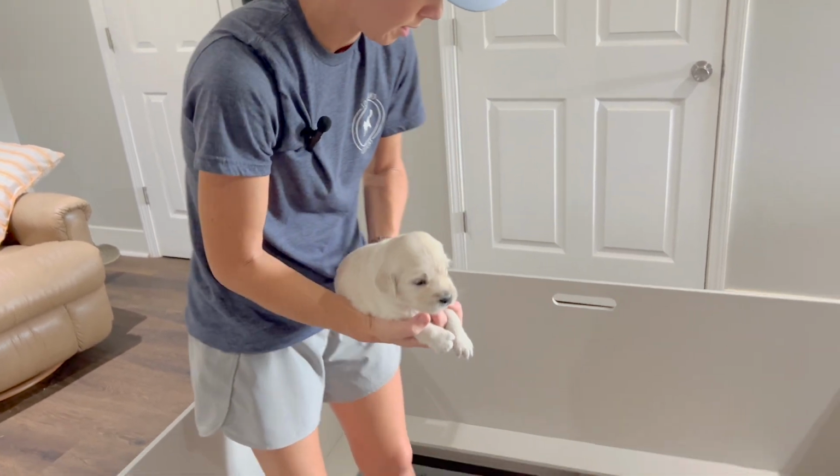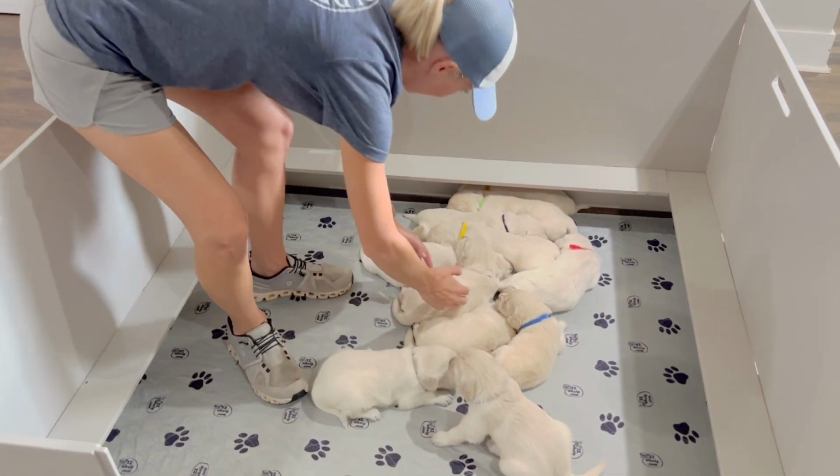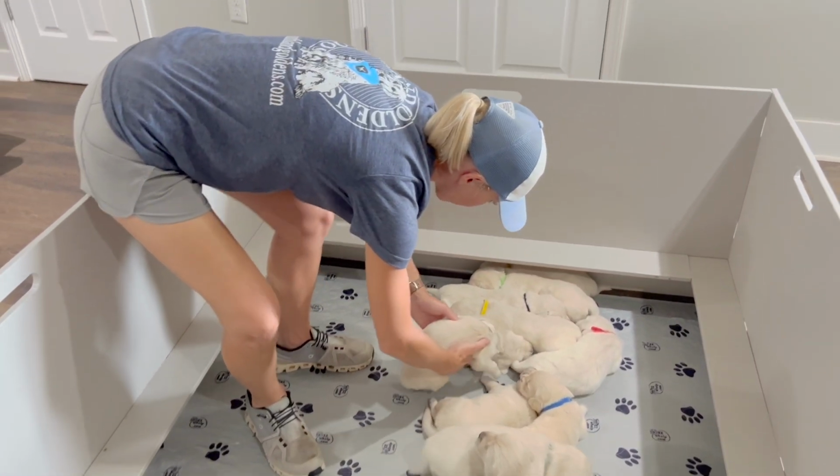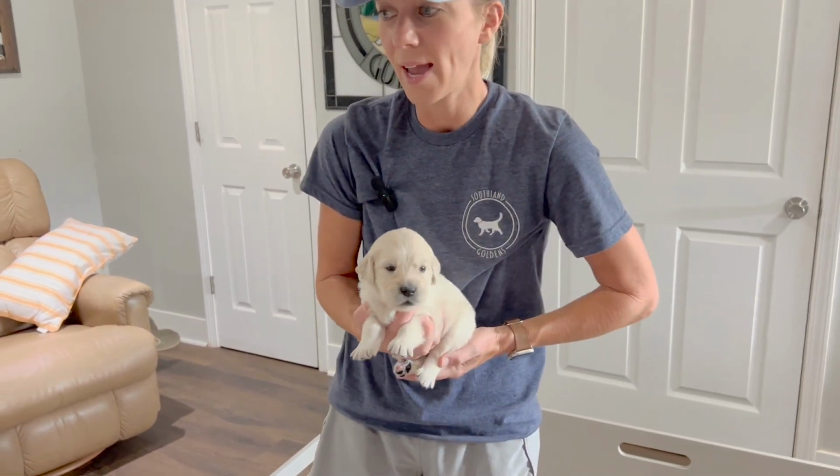Don't worry, I'll put you down. You can go play. The puppies that I need, oh, there you are, Miss White. Hey, sweet girl. Oh, you're so sweet. Right, next is Miss White. Miss White is 3.4 pounds. Another big puppy. 3.4 for Miss White.